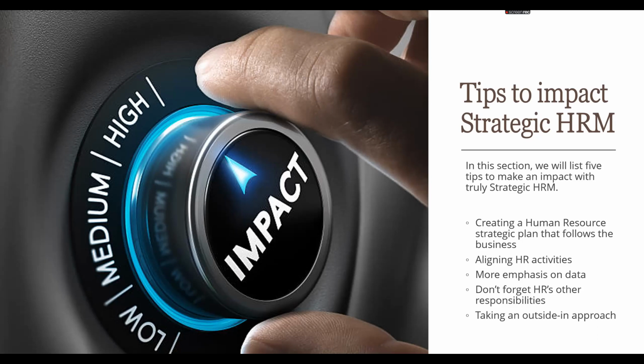HR departments, however, are often not data driven. So metrics are at times ill-defined and scarce. HR KPIs are even rarer. These are the HR metrics that will have a very direct impact on the KPDs, key performance drivers of the business. So KPDs are the drivers of business KPIs like customer satisfaction, product quality, innovation, and so on.